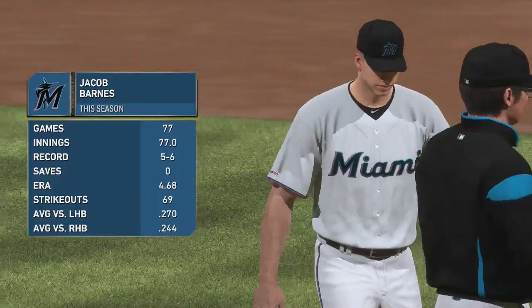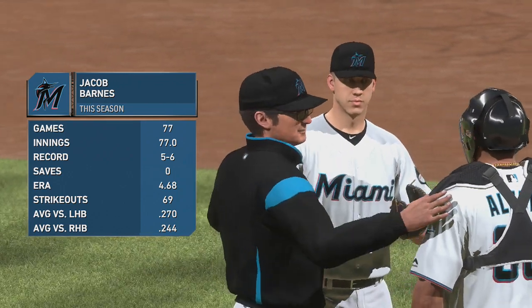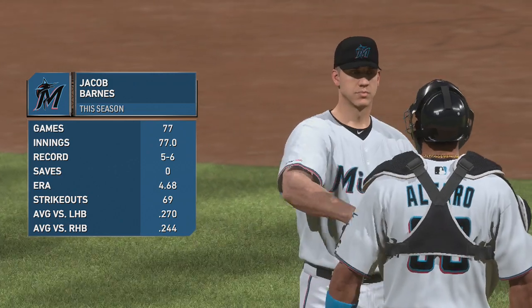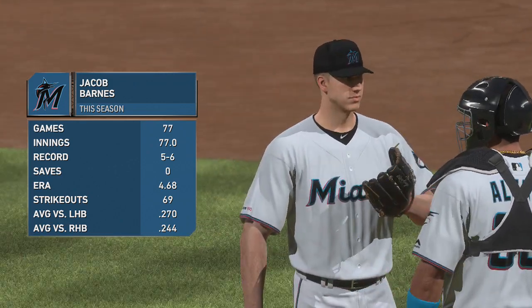Jacob Barnes enters the ball game out of the pen, looking for the final out here in the top of inning number 8. Your attention, please. Now pitching for the Marlins, number 50, Jacob Barnes.